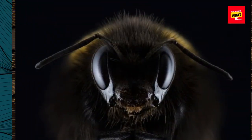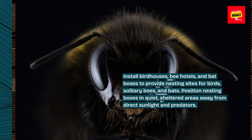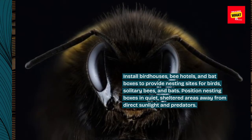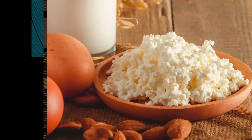8. Include nesting boxes and houses. Install birdhouses, bee hotels, and bat boxes to provide nesting sites for birds, solitary bees, and bats. Position nesting boxes in quiet, sheltered areas away from direct sunlight and predators.